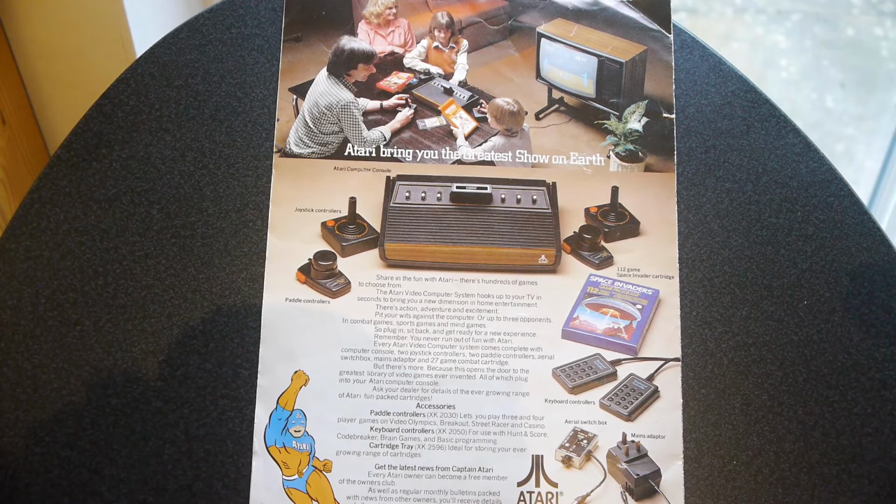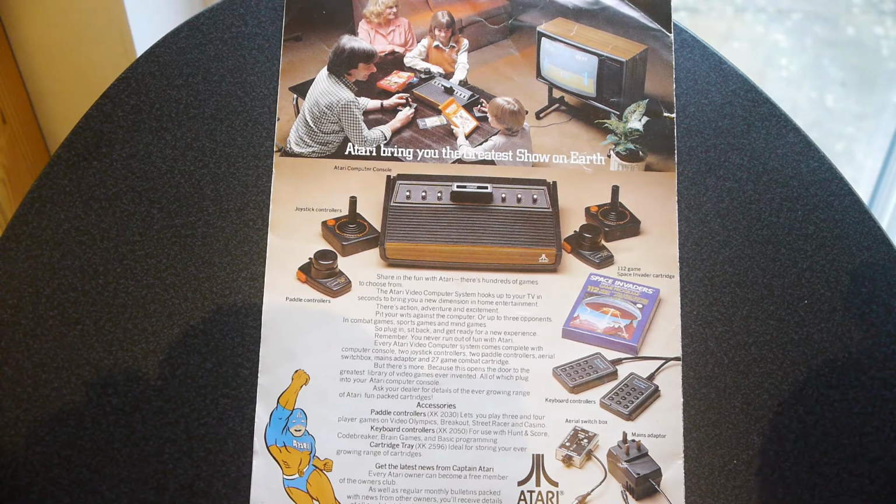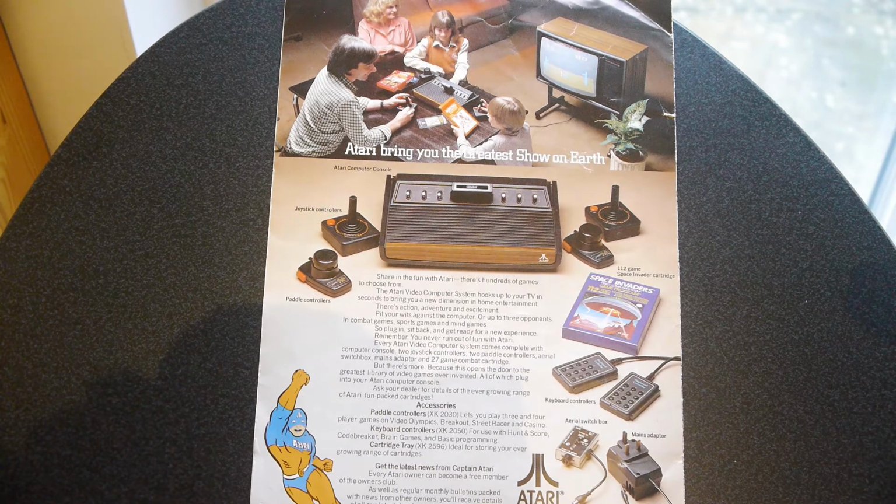And then on the back, we have another glorious page saying, Atari, bring you the greatest show on earth. And it has some pictures there of the different controllers. We have the joystick controllers, the paddles, and the keyboard controllers, which I've yet to see, but make it almost look like an Intellivision, those. Then we have the aerial switch box, which of course was the only way that you could attach your Atari when it first came out, and the massive mains adapter, which has an English plug on it. So again, that centers it to the UK.